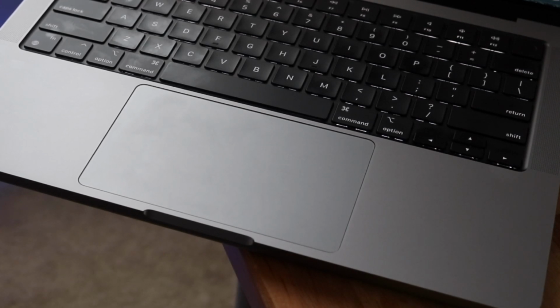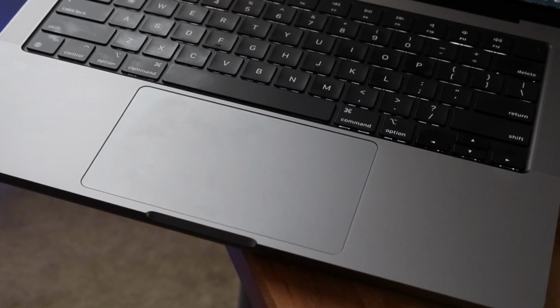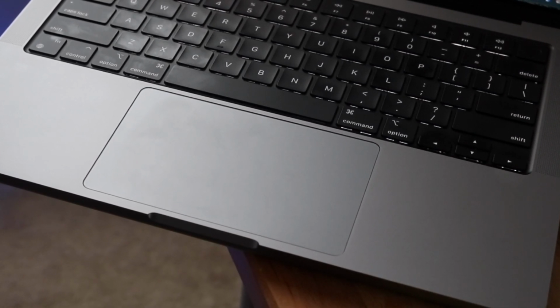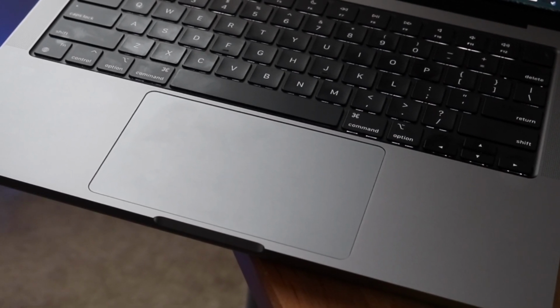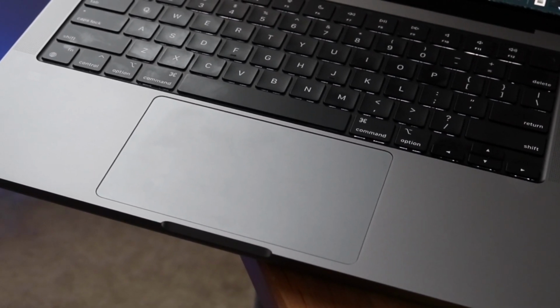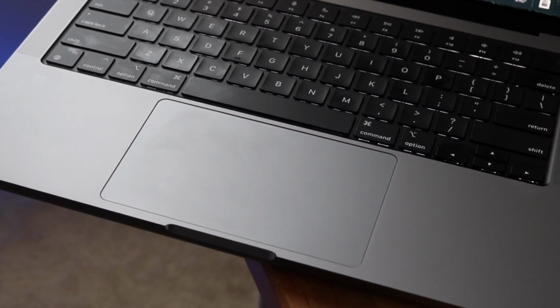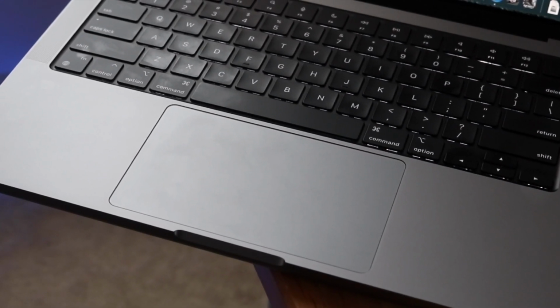But here's the thing that just doesn't make too much sense to me. The 14-inch MacBook Pro has a bigger battery by quite a bit than the 13-inch M1 MacBook Pro. You have a 58.2 watt hour battery on the 13-inch, whereas the 14-inch MacBook Pro has a 70 watt hour battery. So you're getting a much bigger battery on the 14-inch model.